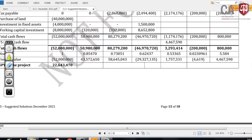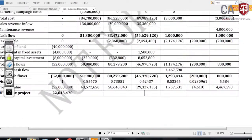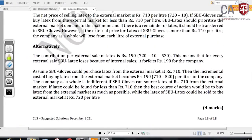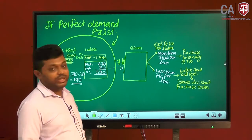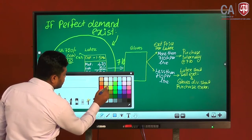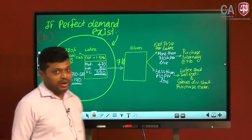Okay, I will show you the suggested solution as well. You can see in the suggested solution it is also mentioned: the net price of selling latex in the external market is 710 per liter. If SBU gloves can buy latex from the external market for less than 710 per liter, you have to purchase from the external market. I have already included this summary. This is the answer for part B. That is done.